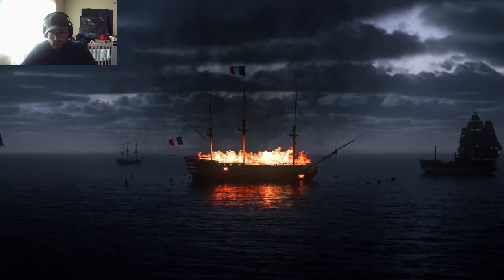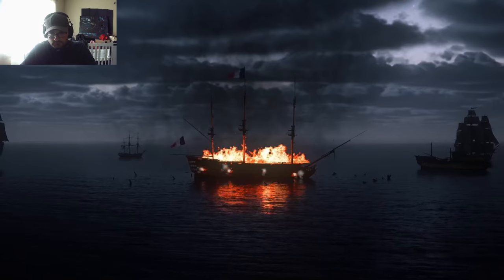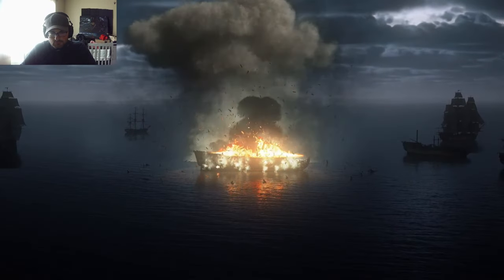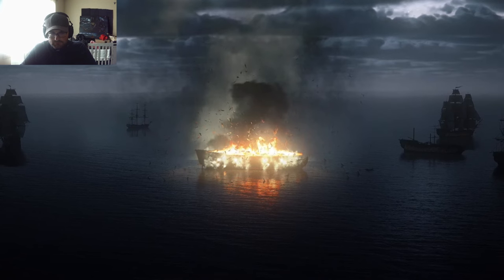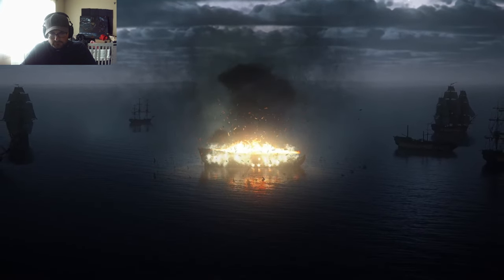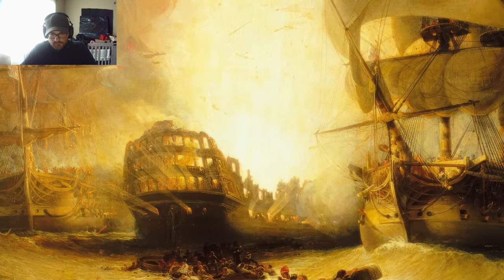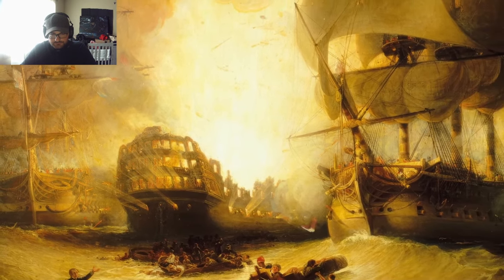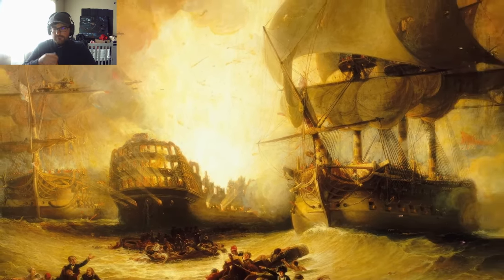Around 10 p.m., the fire reaches L'Orient's grand magazine. The warship is obliterated in a colossal explosion, killing everyone left on board, and many who jumped overboard to save themselves. More than 90% of the ship's crew are killed, around 1,000 men.